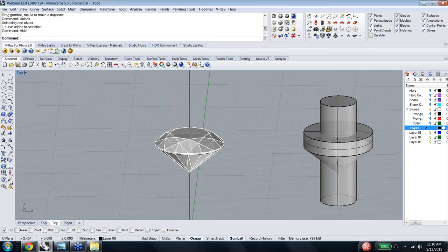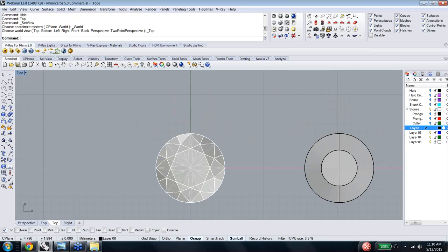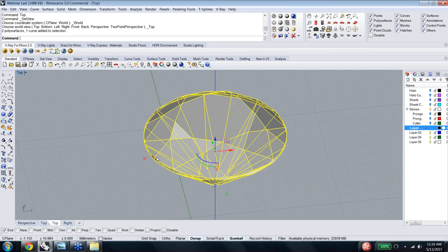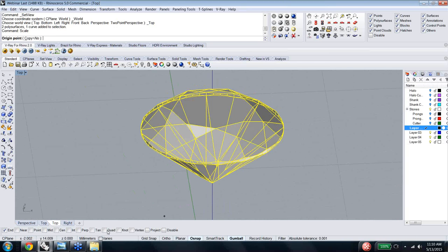So let's hide that. Now for changing the size of this stone, I can look at the top. I know that the values are 9.4, this is a 3-carat stone, by 9.42 with a height of 5.6 millimeters. So I'm going to go ahead using my curve. I'll do the scale command, which is going to scale the entire thing. And I'll use my quad OSNAP. Since there are no quads on this faceted stone, it makes it really easy for me to be sure that I'm snapping to the edge of the curve.